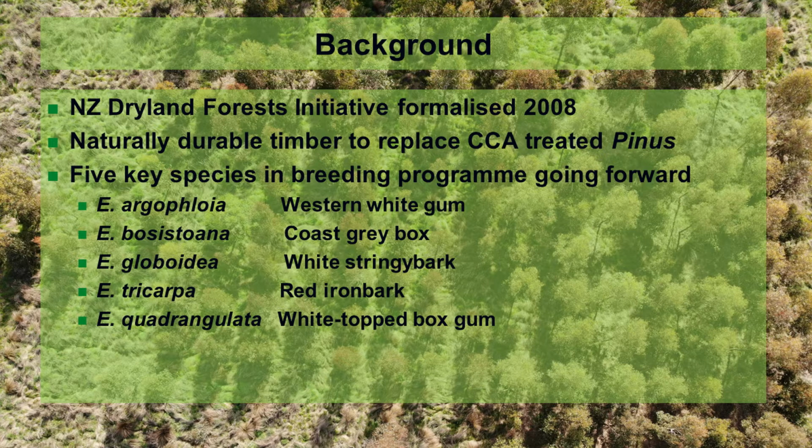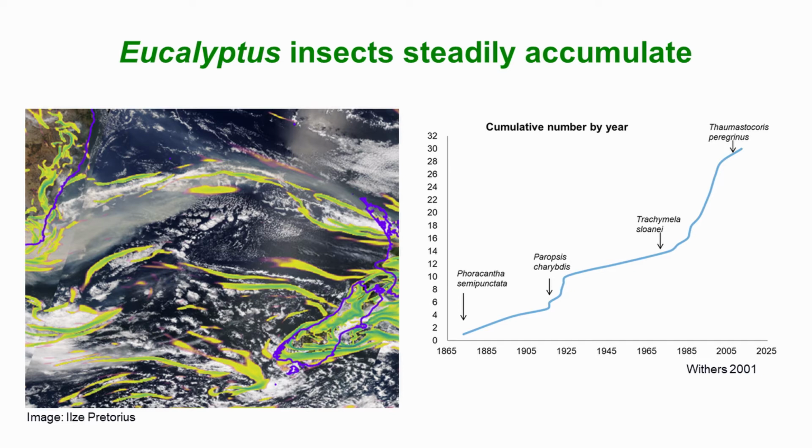So the New Zealand Dryland Forest Initiative was formalised in 2008, although it started a little bit earlier than that. And the focus of the program is to develop a naturally durable source of timber to replace CCA-treated pine. So the program itself is investigating a number of species, but there's 5 in particular that they're taking forward in their breeding program. So what we know about eucalyptus is that, yeah, it's got this naturally durable timber, but also insects are somewhat attracted to eucalypts.